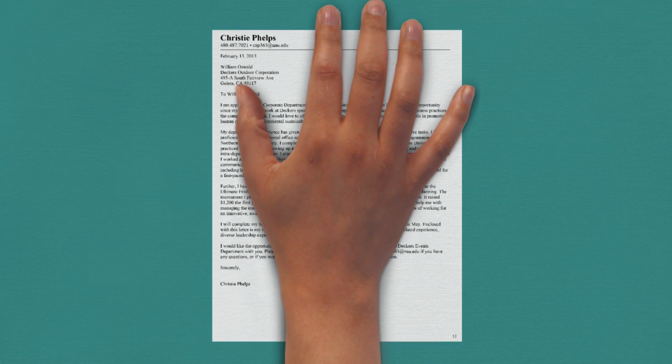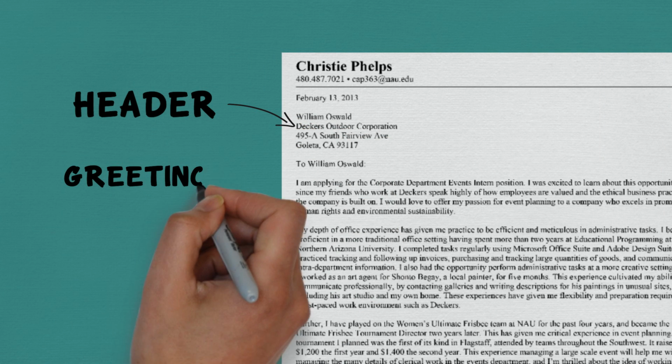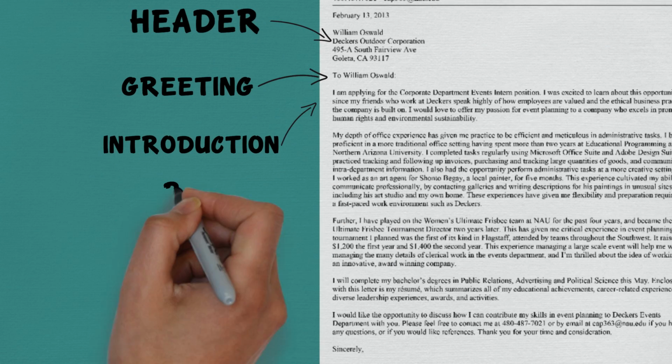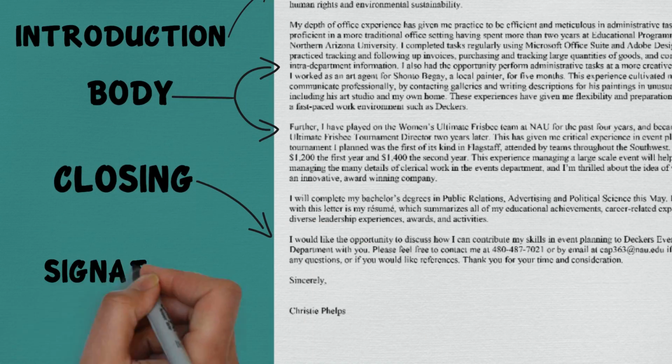And now, let's look at what to write in an excellent cover letter so that it stands out in a positive way. The sections will include header, greeting, introduction, body, closing, and signature.